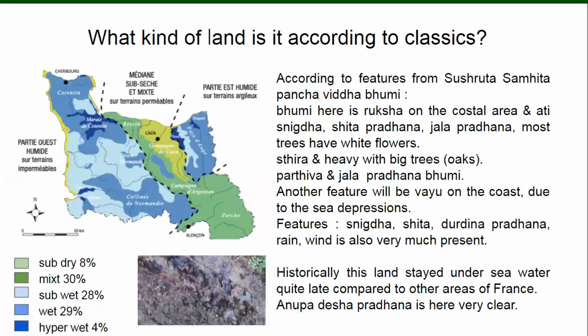So according to classics, and according to those features, if we look in Sushruta Samhita, we can find out, I pictured in small at the bottom, the soil we have here around. So the bhumi is ruksha on the coastal area, and this is due to a lot of vayu coming from the ocean. But when you go a little bit inside the land where I'm staying, then it becomes ati snigdha, very, very much snigdha. And these days, we had 15 days of continuous rain, and it's even slippery, I would say. It's very, very moist and very unctuous.